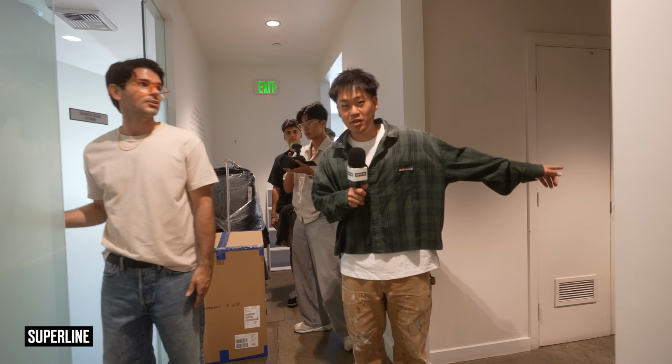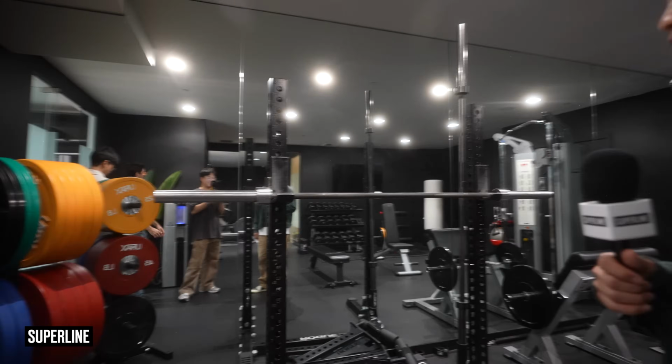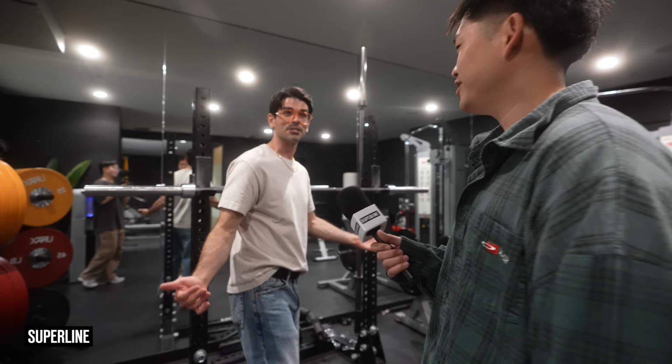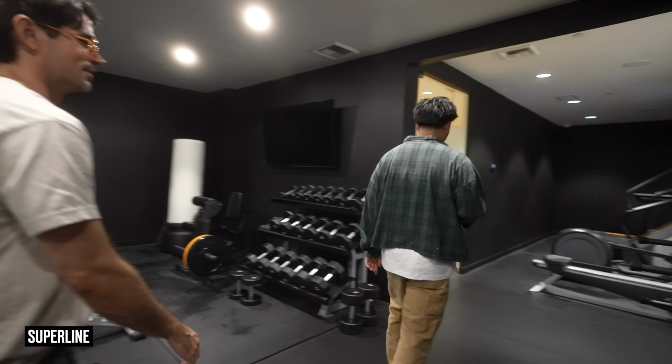It smells like rich. They have a gym in here, guys. You could literally work out in here. It's so crazy. They got a full gym. This is better than the gym at my hotel. I was gonna tell you to bring your stuff. We can work out after we're done. Everybody get some squats in. Let's go. Let's go. Oh my God, this is crazy.